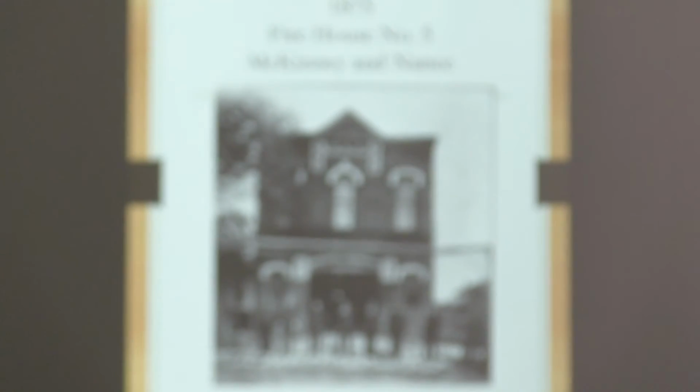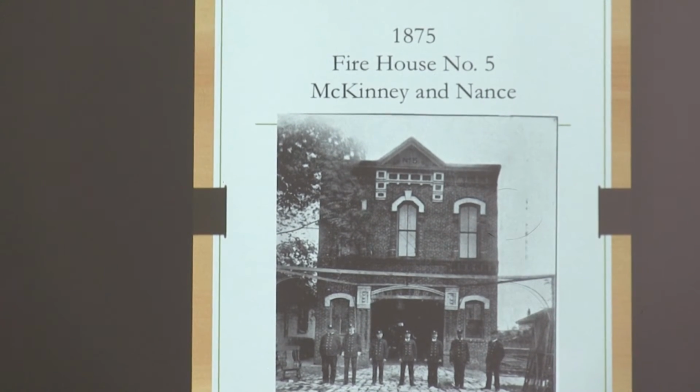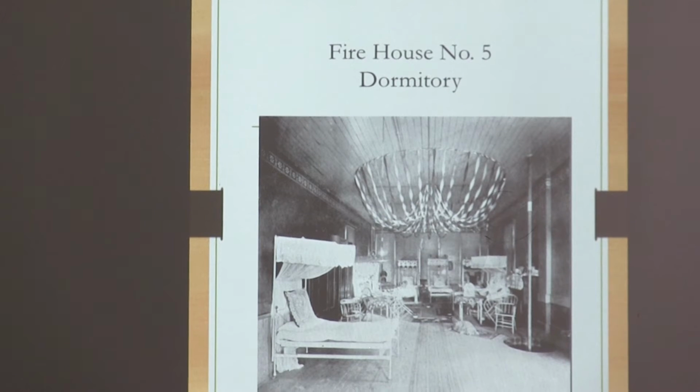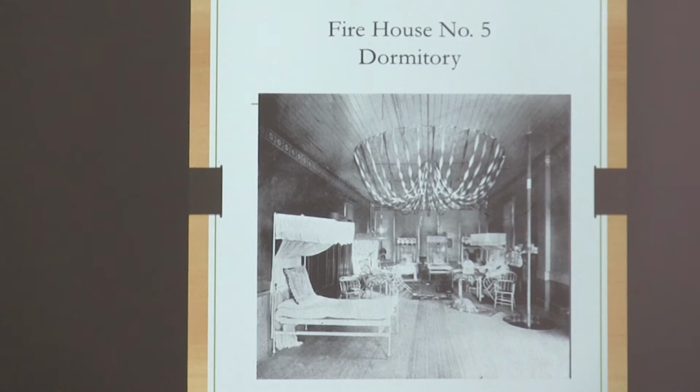Now, what was so unique about this firehouse is the fact that, say what? It's in 1875. That was the first one? That was number 5. The reason I'm showing it is because it's the first time they had a dormitory where people stayed overnight, like today. And this is one of the first times that it was no longer voluntary. They actually paid them.